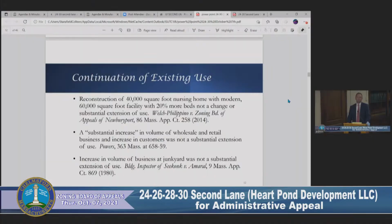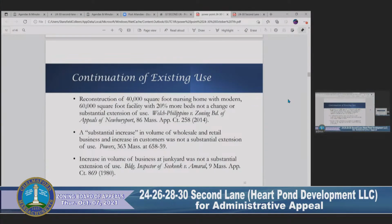I also want to point out on the next page of this slide, Colleen, Powers is really the most significant case on this subject, but there are a number of others, and we've cited some of them. Just some examples: adding 20,000 square feet to a nursing home, going from 40,000 to 60,000 square feet, not an extension of use. Adding 20% more beds to that nursing home, not an extension of use. Again, the courts don't look at, did you make something bigger? What they look at is, are you changing the way that's being used? Are you intensifying that use in such a way that it's going to have a different effect on the neighborhood around it? This simply won't.